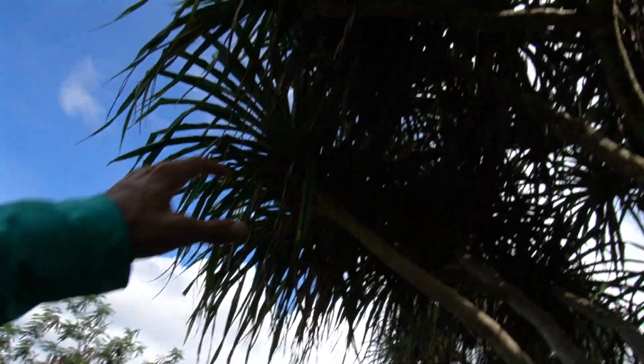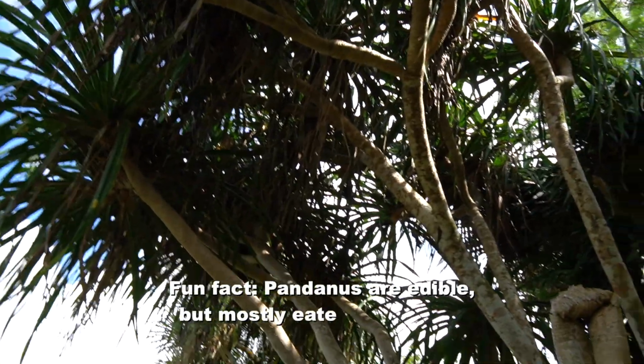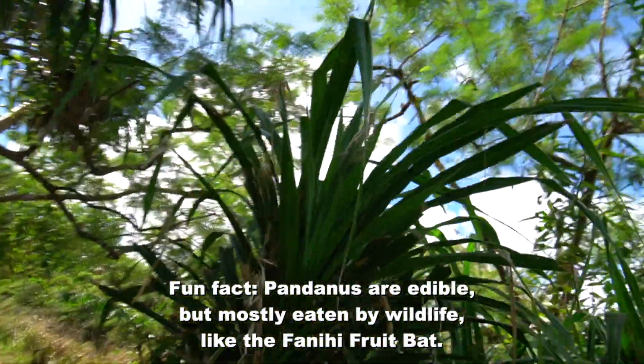Check it out. We're walking through a pandanus forest here. This one is Pandanus tectorius, which is different than the last one we saw. The leaves are a lot smaller, thinner, and the fruit is also smaller.